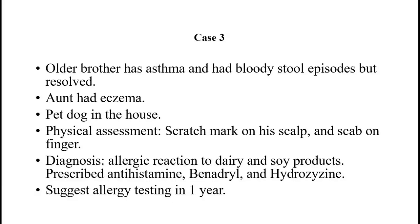That didn't help, because if it is some sort of allergy, the child could be allergic to the pets in the house. And there were lots of scratch marks on the child's scalp, probably because of itchiness. And the diagnosis at that time was that children get allergies all the time.